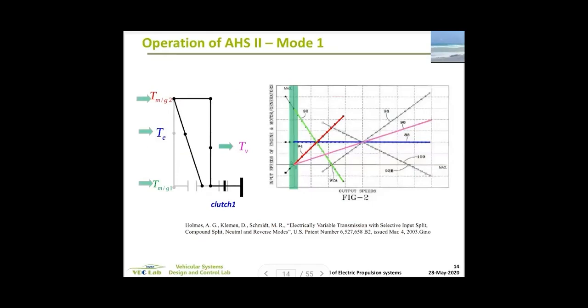So same story goes, but this is a more detailed scenario. Starting from 0 speed, let's think of a scenario where the vehicle accelerates, okay? So that's this. At 0 speed, everything is 0 except for the engine, right? But if this is 0 and the engine is rotating, then motor 1 has to be rotated at high speed, okay?